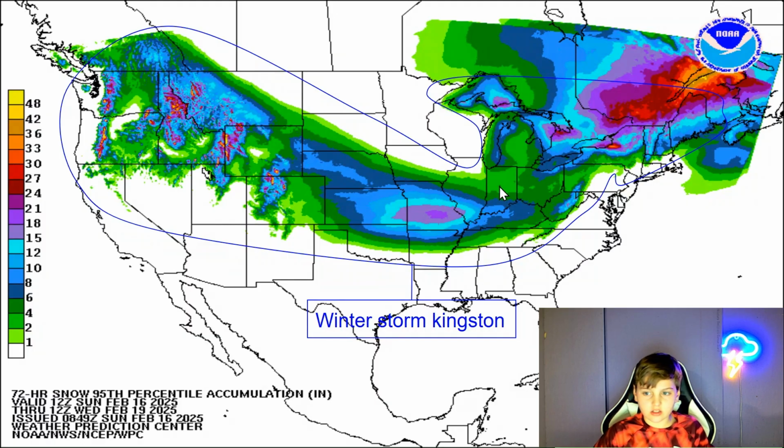Then if we look at the snowfall forecast, you can see that Winter Storm Kingston will be another coast-to-coast storm where we have above a foot of snow, especially here in the central U.S., and then it'll be the worst over here in New England, though, with up to 3 feet of snow, and in the northwest.